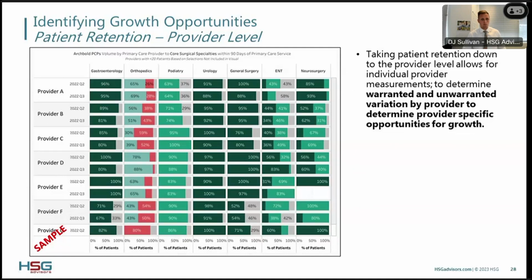We always recommend starting to break that down and take it more granular to individual provider levels. So if there are providers within each of our individual primary care practices, behaviors are going to be different based on each of those individual providers. Dr. DJ is not going to treat my patients the exact same way Dr. Travis is, and how we're actually going to get those patients to an orthopod or a general surgeon is going to vary.